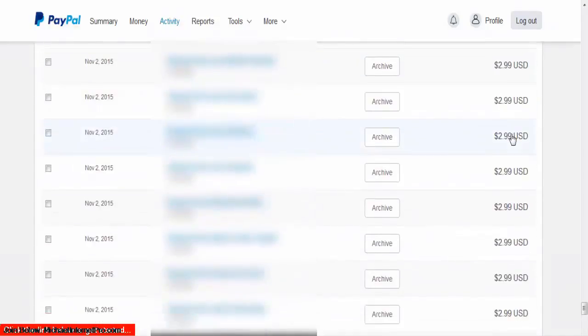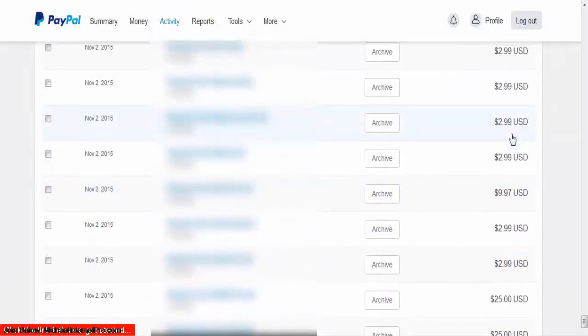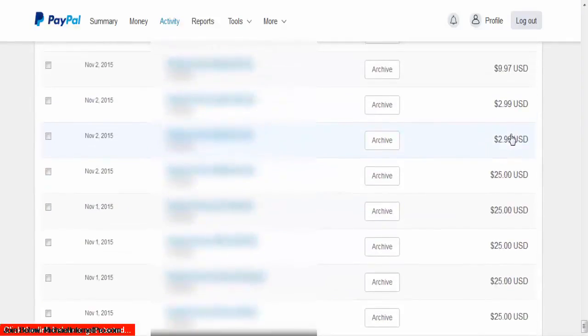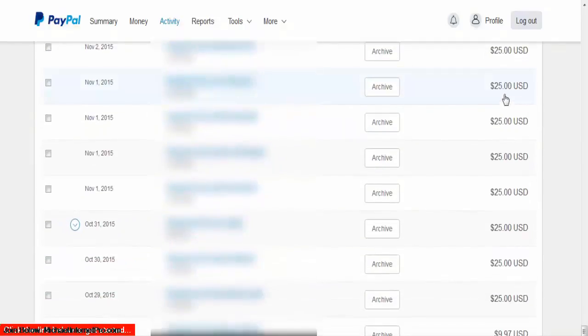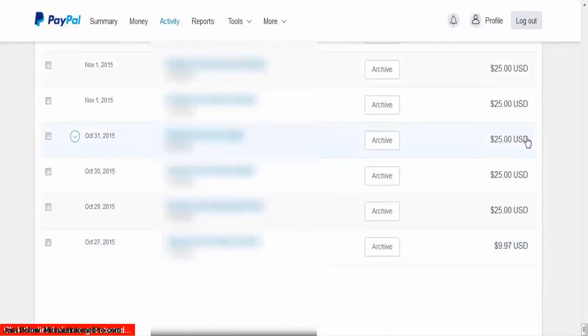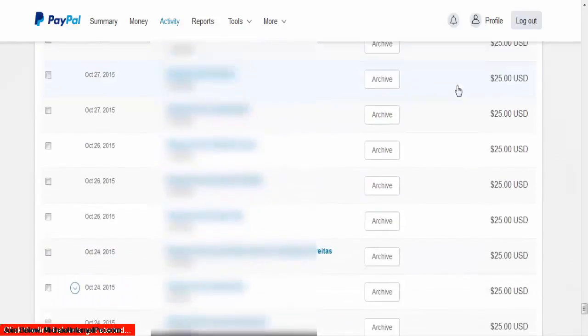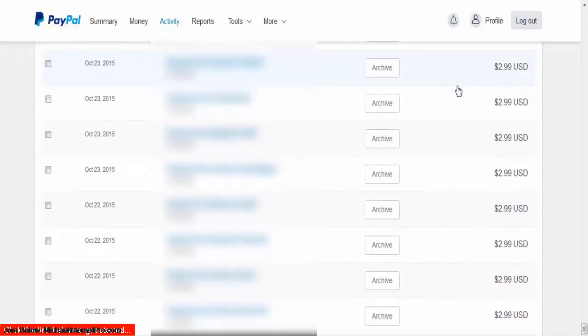You can see all these $3 payments I got. Now this is actually from another system, but I want to prove to you that making money from home actually does work, and making money with your PayPal account is possible, but you just need the training. You can see the $25 again coming from the EPS system all throughout, from month to month. Right now I'm just going to show you all of these $25 payments. This will show you guys that I actually know what I'm doing.